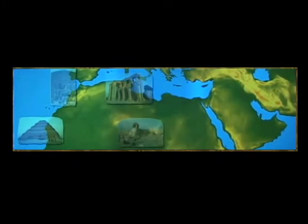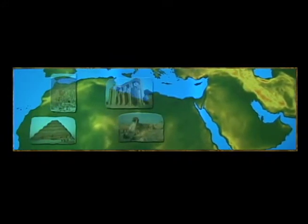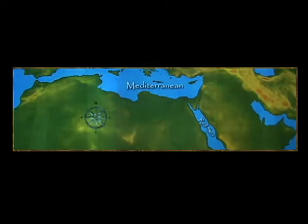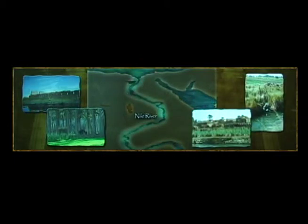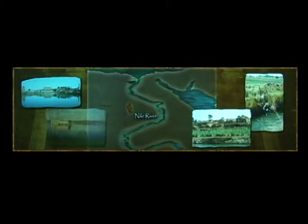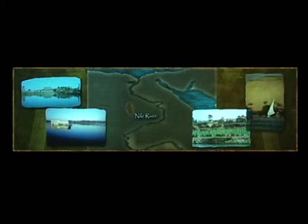Egypt is one of the world's great ancient civilizations. To the north, the Mediterranean Sea. To the east, the Red Sea. Running through the center of the country is the River Nile. The Nile was very important to the ancient Egyptians. Every year, the Nile floods and deposits a layer of fine silt over the land. That silt is what made the country fertile.